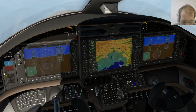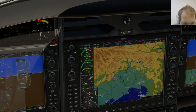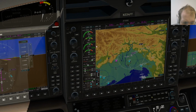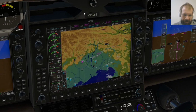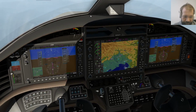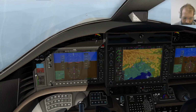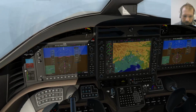Very nice, 300 knots, and what are we actually burning in terms of fuel? Fuel flow, 72 gallons. That's quite a bit, but having the speed in mind, not so much after all. Okay, I think we have to switch tanks the first time. Whoop, that wasn't good.